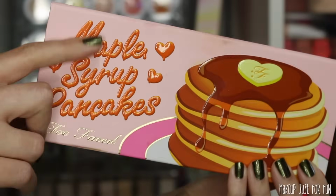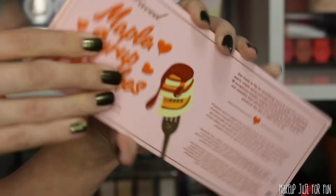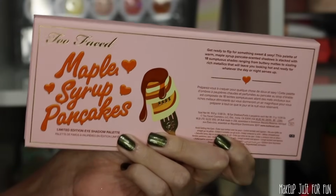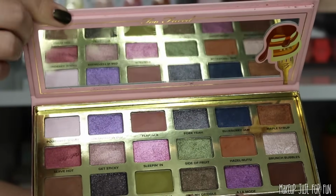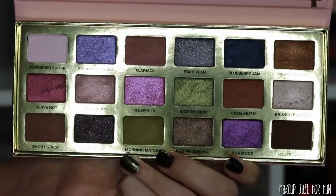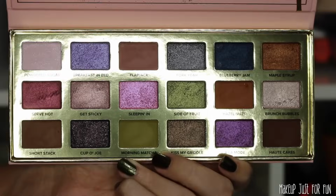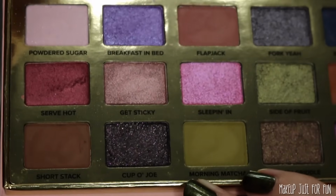I like the idea of this glossy looking texture on the lettering and on the syrup on top of the pancakes. And then on the back, there's no photo of the shades, but there is some of that same information about the shadows. Inside the palette, there is a mirror, a little bite of pancakes on a fork there, very cute detail. And then thanks to this reflective gold background, it is a little bit difficult to get the right lighting for these shadows, but I'm going to try to move around the palette and the lighting so that you can get a bunch of different viewpoints on these shadows.